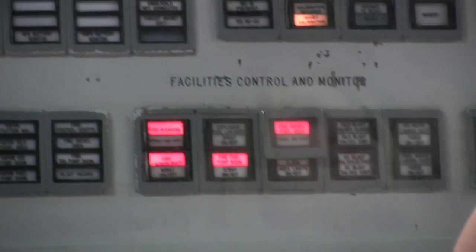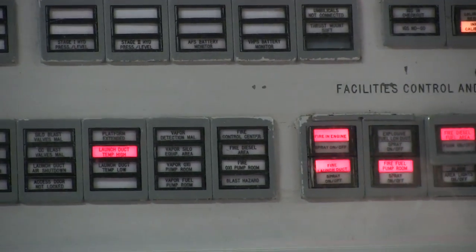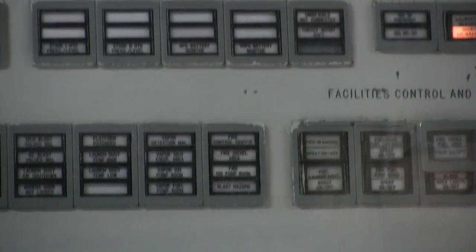58 seconds after we turn the keys, Titan 2 is on its way to target number 2, and in about half an hour, target 2 will cease to exist.